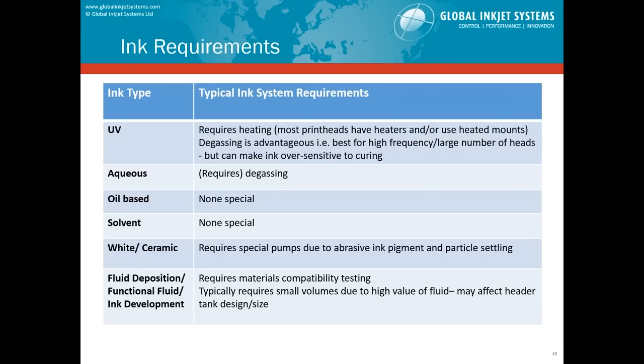And then finally, for those going into functional fluids or specific fluid deposition or in ink development, then here, obviously, if you're working with a very novel fluid, you need to do extensive materials compatibility testing with all the parts throughout the system. And you also need to take into effect that a lot of those fluids may be very high value, and therefore you need to adjust the size of your header tank so that you're not using up a huge amount just to fill the printhead.